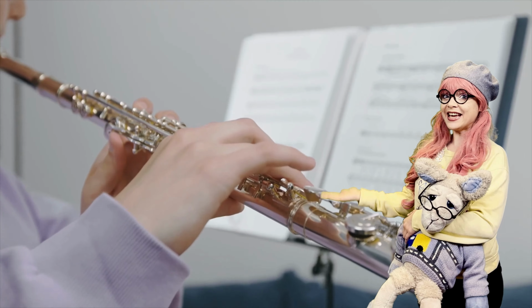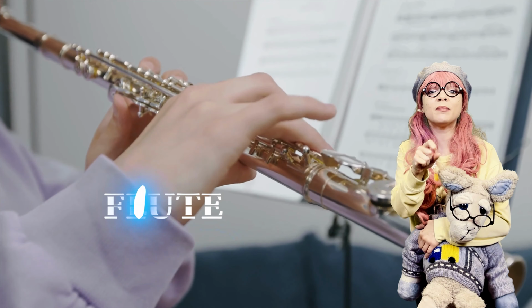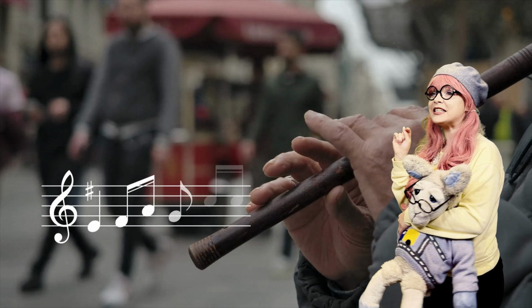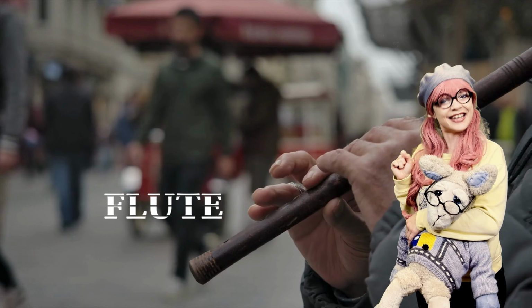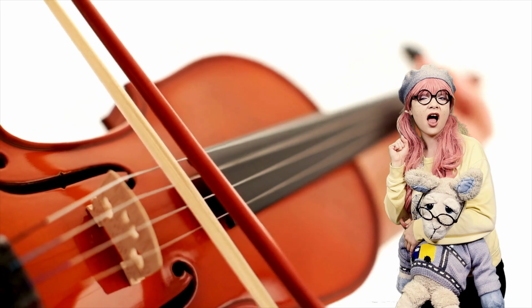Wow, this is a flute. Flute. Say it with me. Flute. Good job. And now let's hear the sound again. Wow, nice. What's this? Let's hear the sound of it.